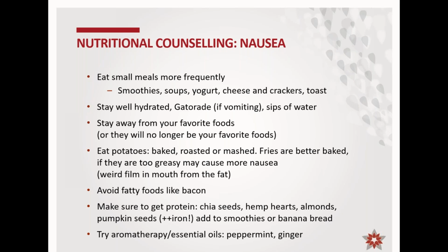Make sure you're getting enough protein. Chia seeds, hemp hearts. You probably never thought that those things have lots of protein, but they do. Almonds, pumpkin seeds. I had no idea how much iron is actually in pumpkin seeds, but there's quite a lot. You can add pumpkin seeds to your cookies, to banana bread, to your smoothies. And it's excellent, especially in banana bread. Banana bread, when you're nauseous, is actually a good thing to eat because it's got lots of potassium in it. And then you put in some pumpkin seeds, now you've got some iron.